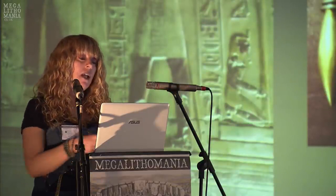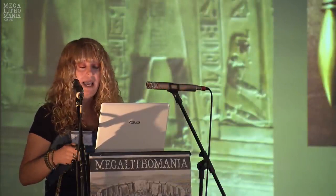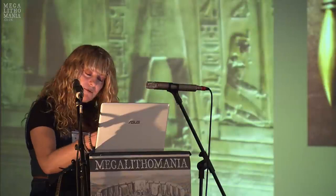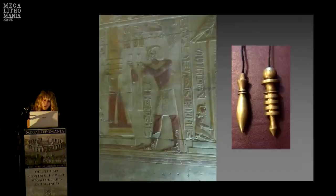But I went through Luxor Airport with the bullet-looking one, not the one with the bars on it, and they thought I was a terrorist with a bullet. Thank God for the Egyptian guide, he was saying, no, it's a pendulum. But they stopped everything. They really did think that was a bullet. The bullet one is the Karnak pendulum, and the other is the Isis.